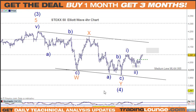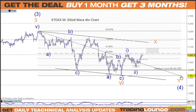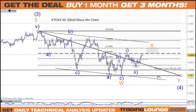So there's a couple of things here that I want to discuss. All of this could be finished like we talked about yesterday, or we're going to some sort of more complicated correction, which means that the whole thing just doubles in size. I know it's not what you want to hear, but we have to look at all of these things. That's the 61.8% here from that top to that bottom. So we could just get to here and fail, so that's what we need to be a little bit mindful of.